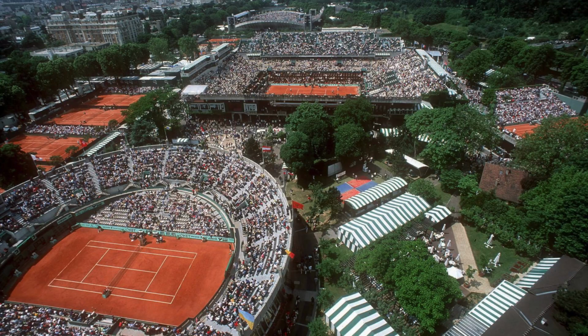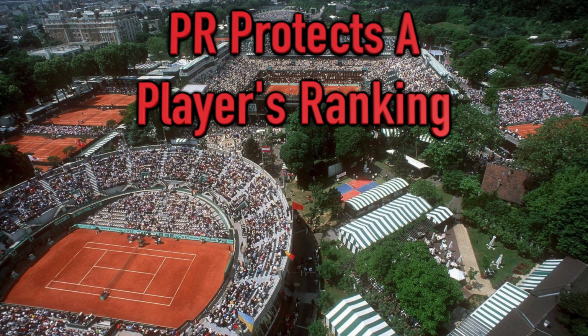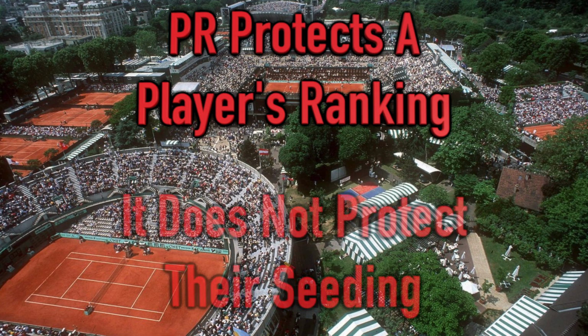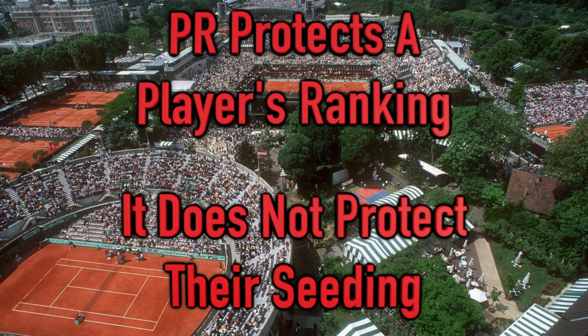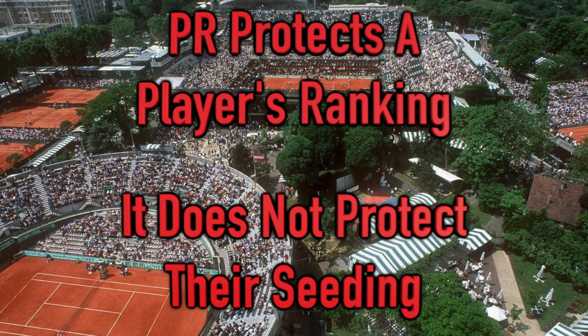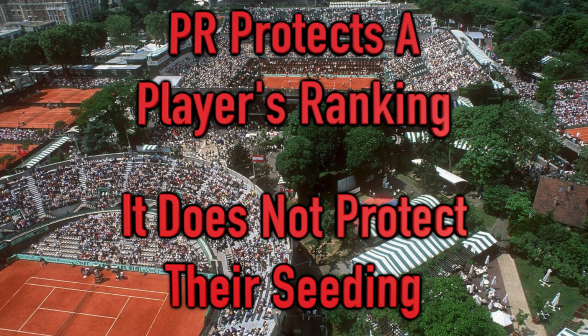Very important to note, though, that this protects their rankings. It allows them to enter tournaments if they're not given a wild card. However, it does not protect their seeding. So the protected ranking gets them into the tournaments. You don't retain the seeding, though, and for certain tournaments they have their own seeding.